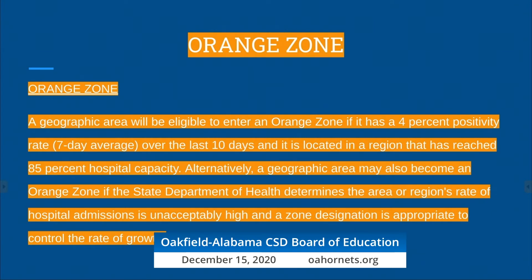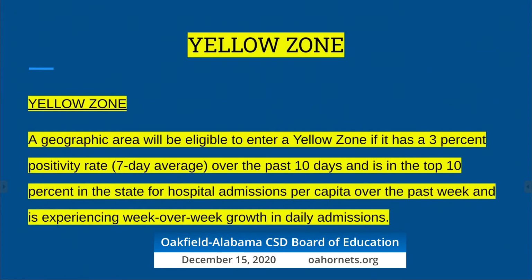And again, if all of a sudden, day to day, week to week, there's a huge increase in your hospital admissions, they will indicate you in an orange zone. And for a yellow zone, this is where we have a 3% positivity rate over 7 days, over that 10-day rolling average. And our area is in the top 10% in the state for hospital admissions per capita over the past week. And again, week over week that we see a growth in daily admissions.